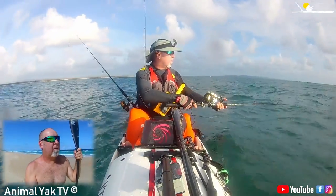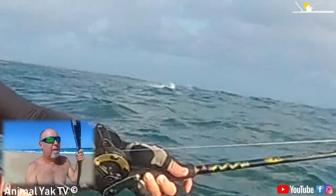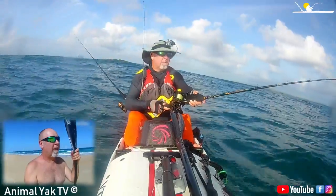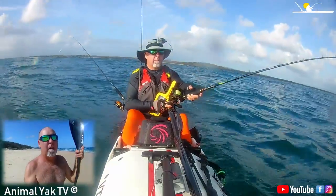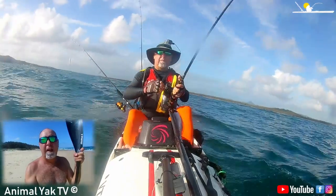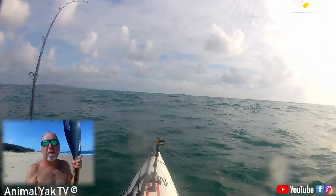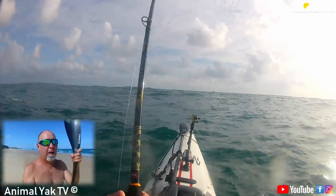Not to my knowledge, there was a pelagic tail walking at the back, and it felt like there were a couple of bumps on the line. I thought it was a bigger shark making a run for it. So I started reeling it in, and what you normally try to do is bring the fish around, or the kayak around, to the point where the fish is directly in front of you, so that if it's a big fish, like a big shark, you can fight it from the front.